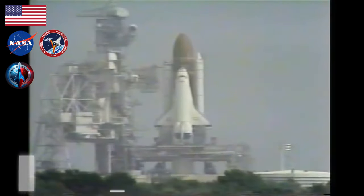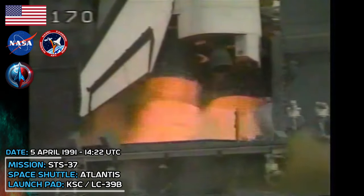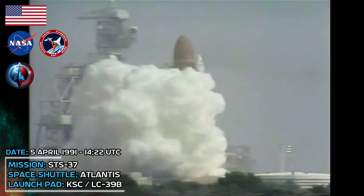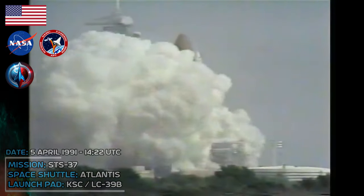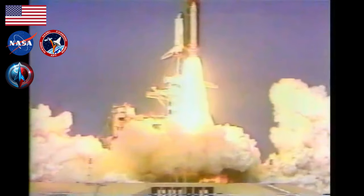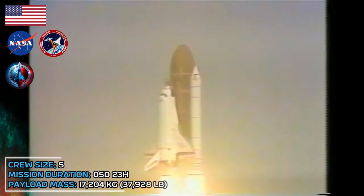Relative velocity now 1,100 feet per second. T-minus 10, 9, 8, 7, 6, 5. Main engine start. Three good engines up and burning. 2, 1, 0, and liftoff of the Space Shuttle Atlantis and the Gamma Ray Observatory, seeking out the explosive forces of the universe.